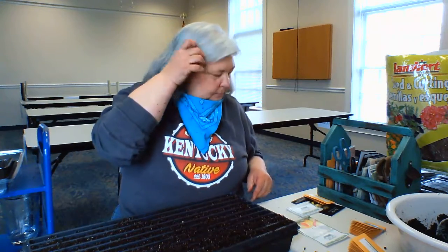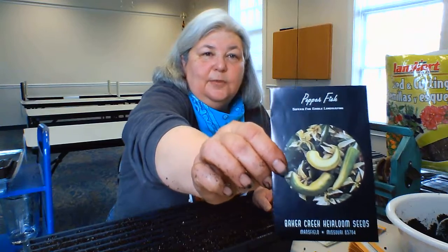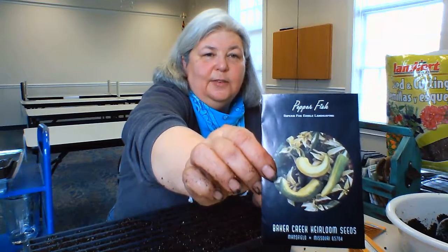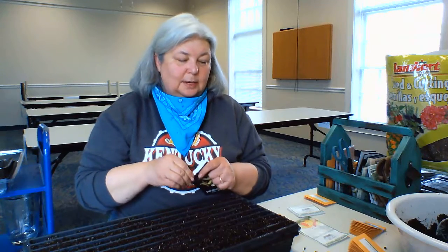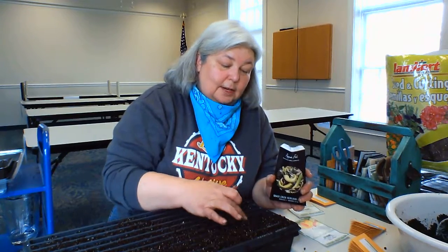So one of the other ones I want to do, and this is a hot one, is a pepper called Fish. If you see this, this is from Baker Creek Seeds. Fish is a very old African-American heirloom. And African-American heirlooms are not all that common. The reason is that there are a lot of African heirlooms, but there are not a lot of true old African-American heirlooms because of specifically slavery.